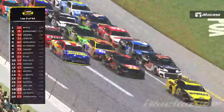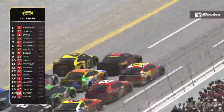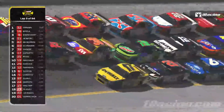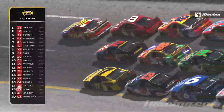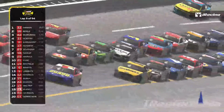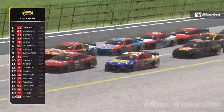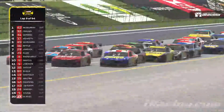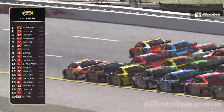Dale Jr. starting to push that 16 of Greg Biffle forward. And McMurray is to the outside of Kenseth. Starting lap 3 of 94. Biffle to the front, but here comes Dale Jr. The crowd would roar if this was real. As Dale Jr. powers to the front, kind of. Here comes Ricky Craven in the 32. And Biffle coming back on the bottom.